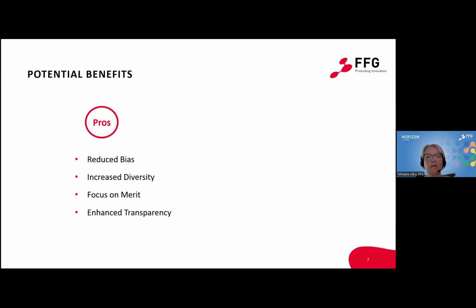Next slide, please. Well, we should dive a little bit into the potential benefits, pros and cons, and we have here some potential benefits. The most significant of them is the reduction of bias, because some evaluators might favor proposals from well-known institutions or individuals with established reputation. By removing identifying information, the proposals of less prestigious institutions or early career researchers can be assessed only on their merits, the idea.